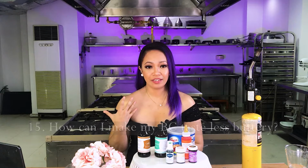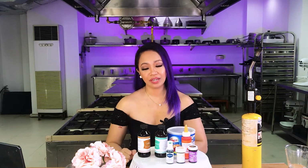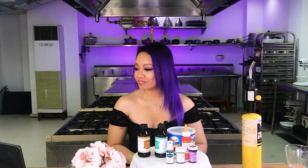Next question, how can I make buttercream taste less buttery? For me, it's fine. But if you want it to taste less buttery, make an Italian meringue buttercream. It's not too buttery at all. It's very, very light. Another tip is whip your buttercream on high for about 10 to 15 minutes. It will taste less buttery.